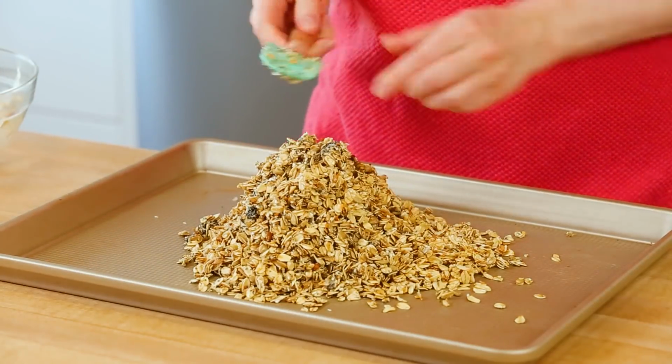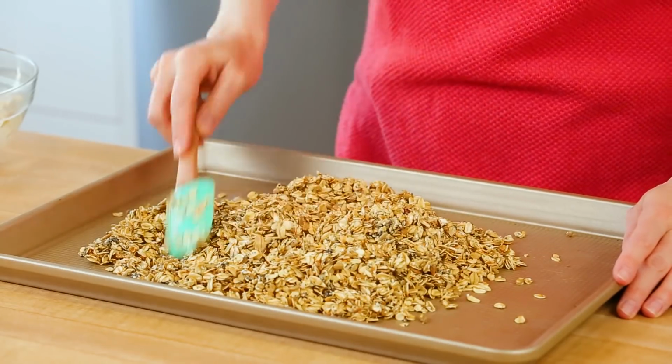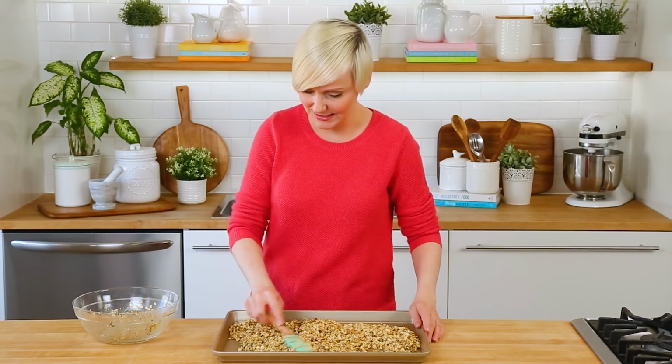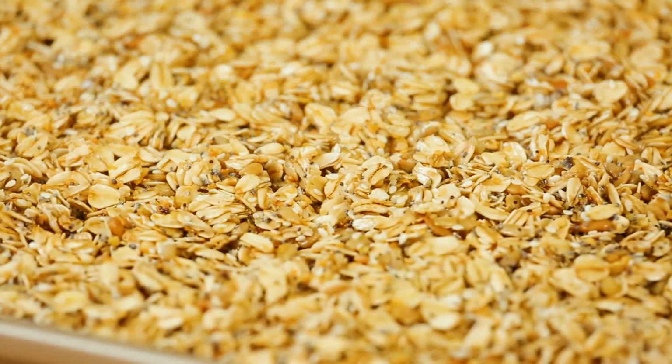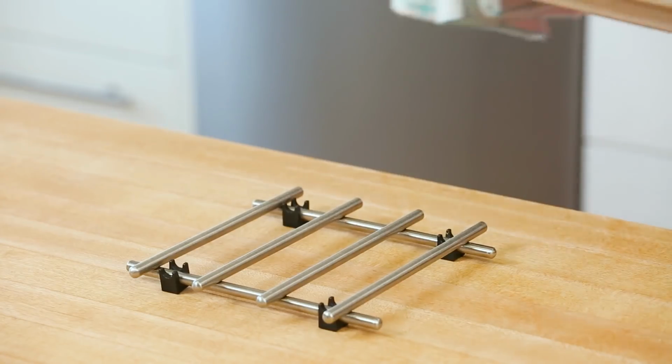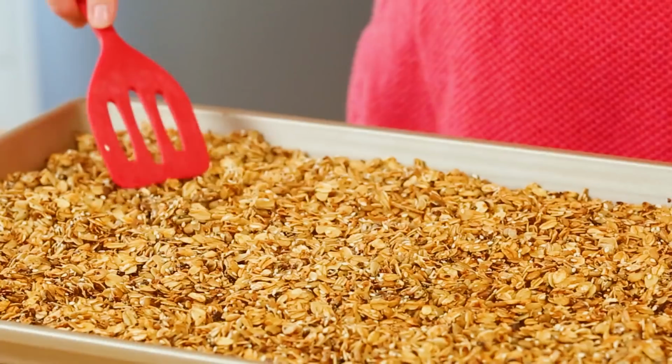Let's get this poured out, and then we're gonna smooth it out. The garlic, the onion, the goodness. Now it's time to get this into the oven at 325 degrees for about 25 minutes or so. You want it to be nice and golden on top. You can go ahead and give it a quick stir halfway through the cooking process to make sure it cooks evenly. And when it's cool, it's golden, it's crunchy, it looks like this.